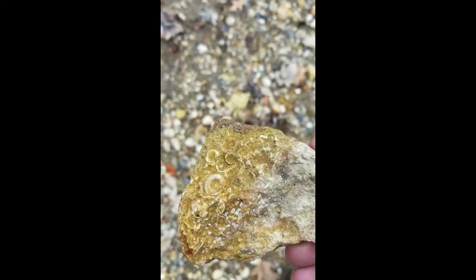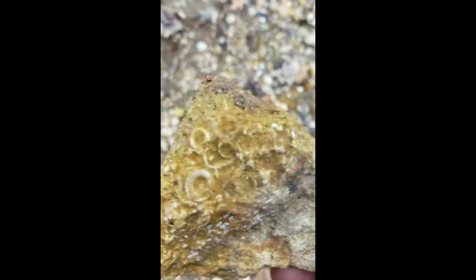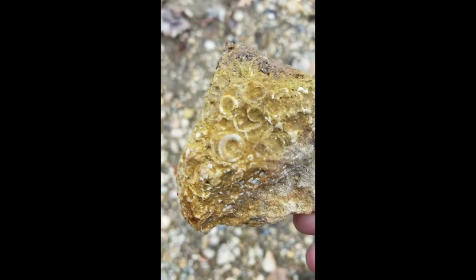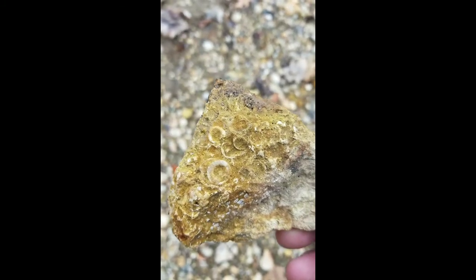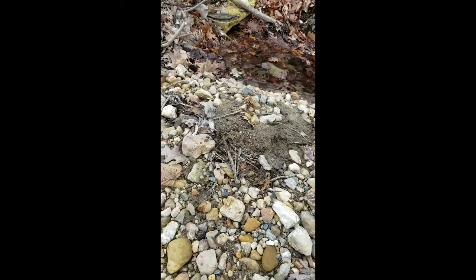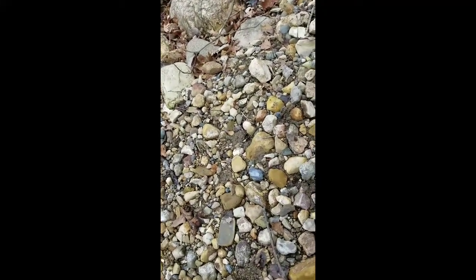Most of it's super ancient, from way before the dinosaurs, when this place was a whole big old seabed, shallow sea, very warm. Well, not having very good luck today with semi-precious stuff, but here's a little piece of feldspar.